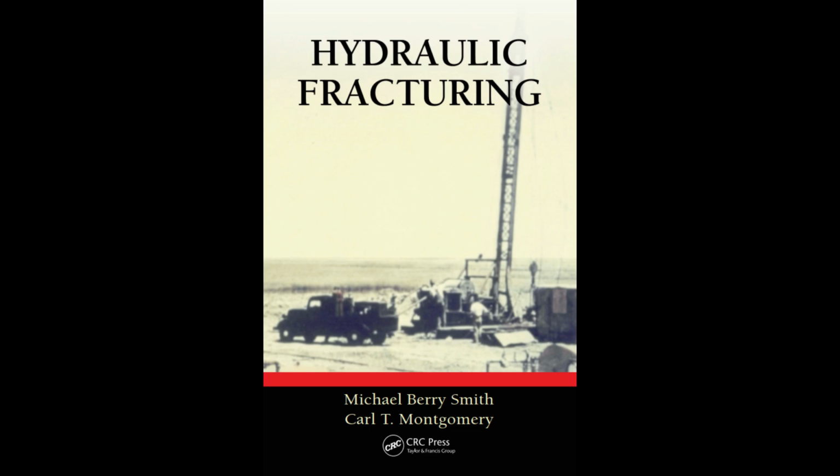It's definitely a step in the right direction. And with advancements like real-time monitoring and smart proppants, we're gaining even more control and insight into these operations, which can only lead to further improvements in both efficiency and sustainability. It's incredible to think about the possibilities.